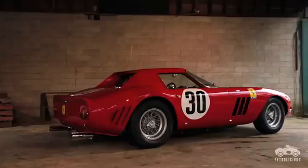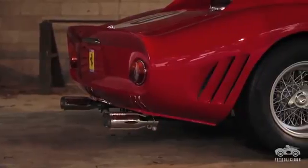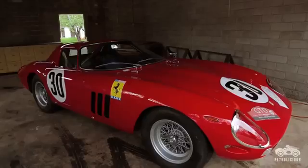GTO became so iconic because there's a certain mystique and reverence about it, being so rare. They built only 36 of these, and all 36 still survive to this day. Each one has its own unique history. They all have their little differences. There's no doubt that all of that adds up to making them perhaps the most valuable cars in the world.